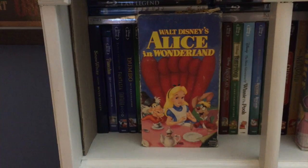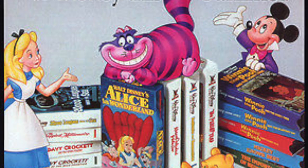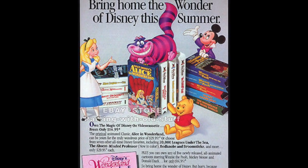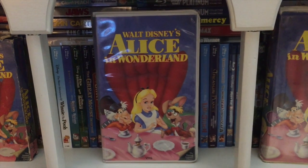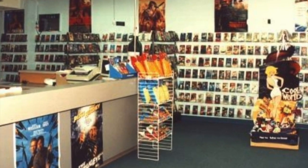Alice in Wonderland's Classics debut was the only Classics release to come in a cardboard slipcover case. It was part of a summer-long sale called the Wonderland Sale. Appropriate title. And in October 1986, like all the other Classics titles, it got the white clamshell upgrade. Now, like Sword in the Stone, Alice in Wonderland didn't go on moratorium after this release. The same goes for Dumbo.